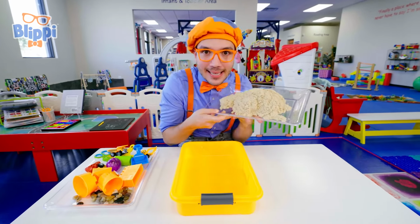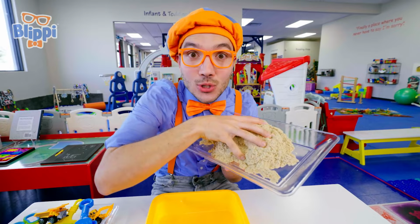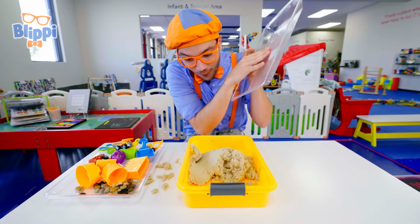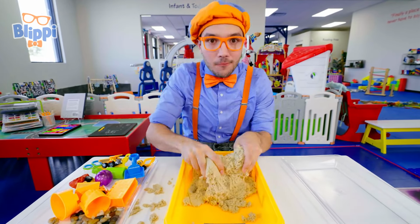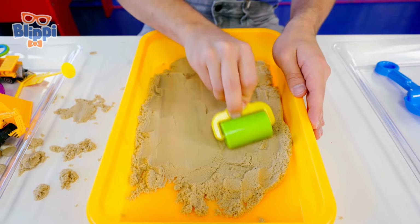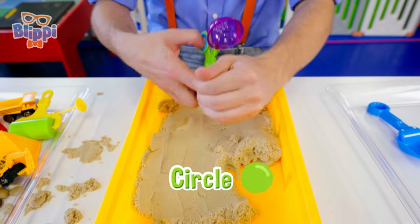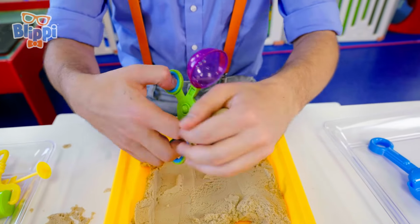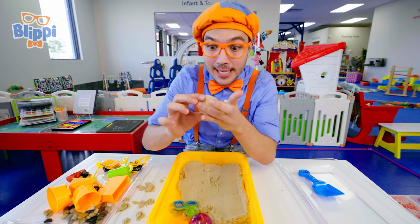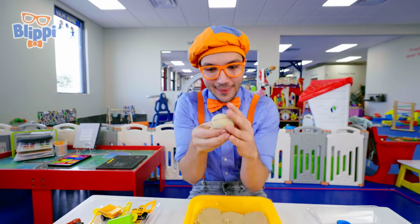Whoa! And kinetic sand. Look at it. Feels so soft. We get to play with it. Here it goes. Feels so interesting. You can also make it go into different shapes, like this circle. Whoa, look! The sand. Yeah, it made a little sphere.